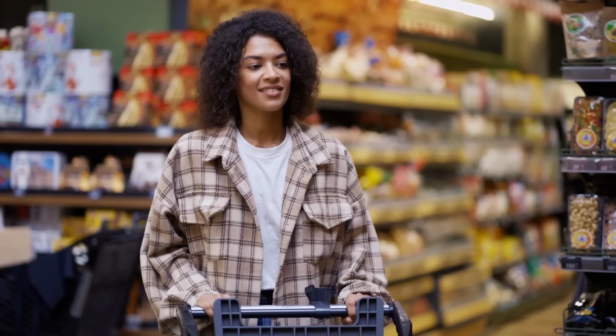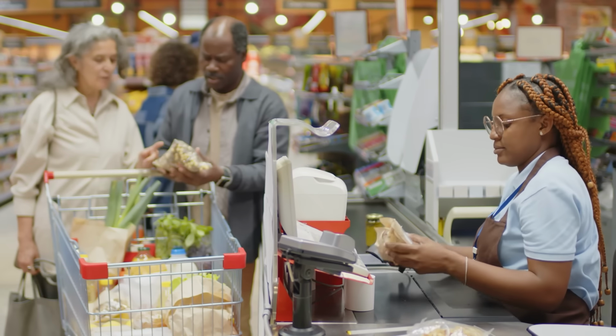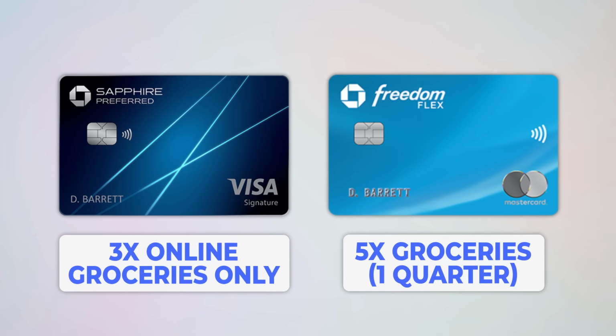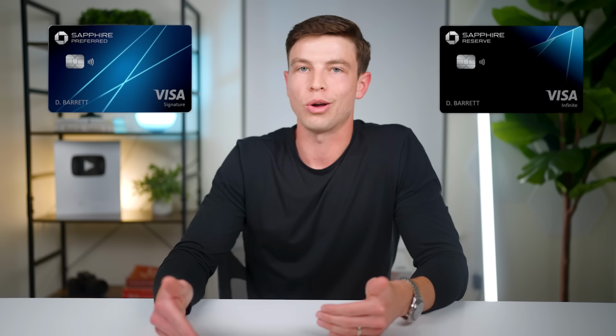Then there's the big elephant in the room that for some reason, the Chase Trifecta does not have normal grocery stores as a dedicated spending multiplier, when that's probably the one single area of spending that people actually want to earn points on. So we've got 3x back for online groceries only with the Sapphire Preferred, and then usually for 1 quarter out of the year, we get groceries as a 5x category over on the Freedom Flex. But to me, there's really no reason why either the Sapphire Preferred or the Reserve don't offer at least 3x back on all groceries yet.